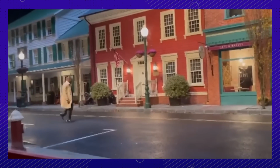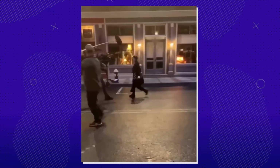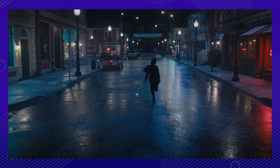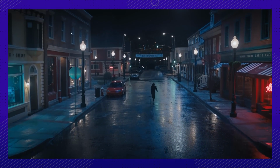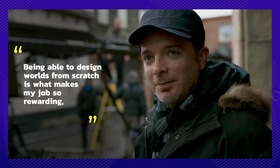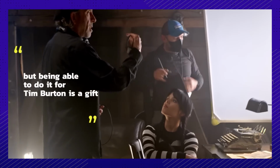The production team also brought on architecture and sculpting students from Bucharest to bring the town to fruition. There was very little CGI used in the creation of Jericho. Production designer Mark Scruton had a field day setting up this town. Being able to design worlds from scratch is what makes my job so rewarding, but being able to do it for Tim Burton is a gift.